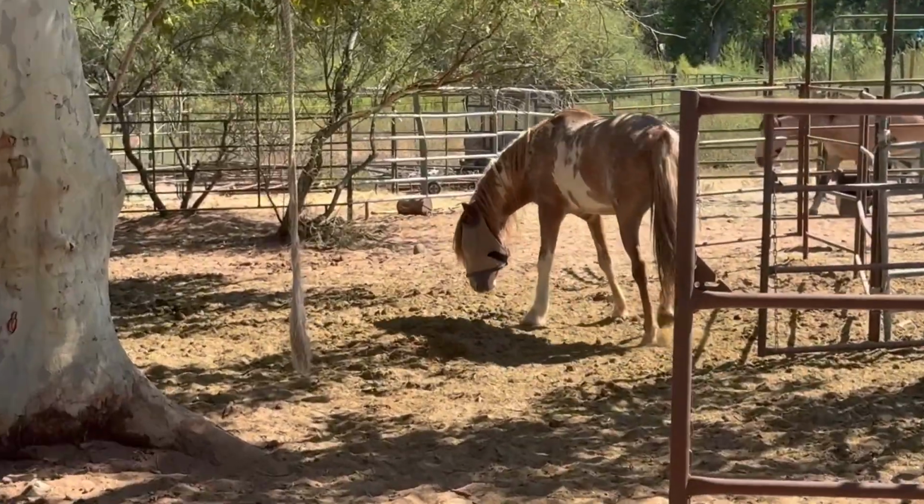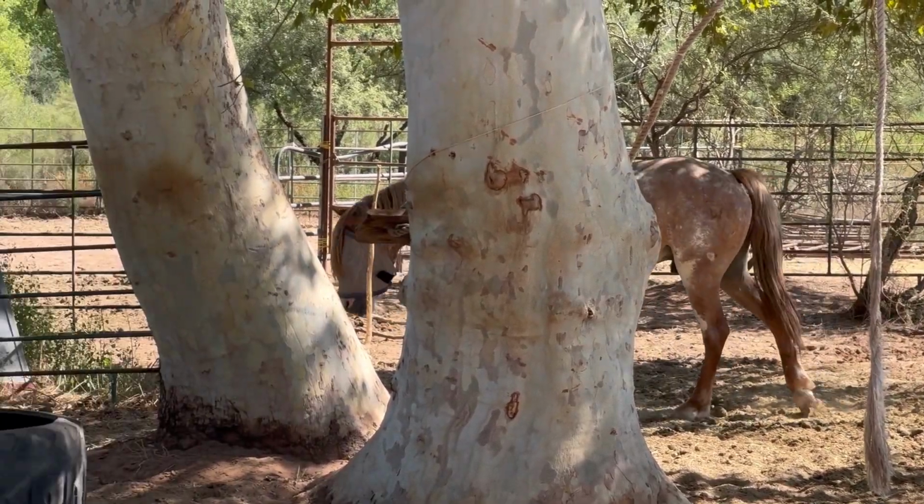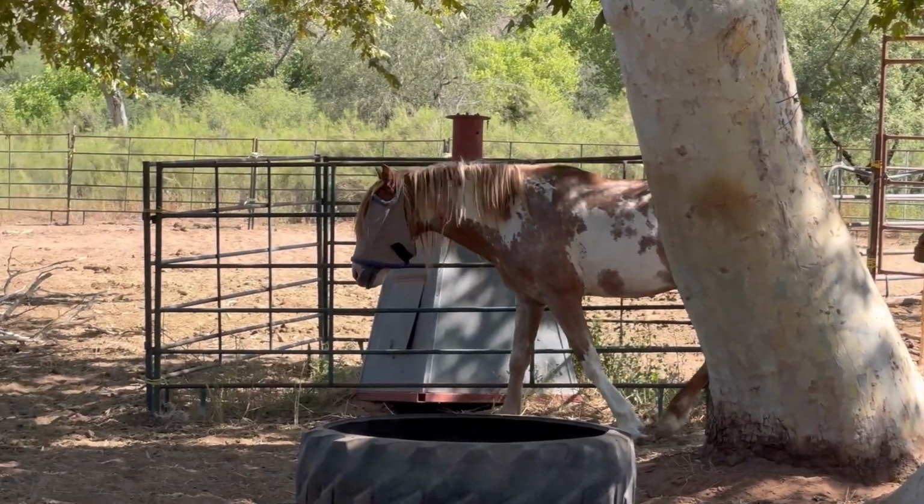So we finish off Mr. Cherokee's front hooves, and then I turn him out to go and play with his friends. Hopefully in the next few weeks, I will get him more confident handling his hinds, and then we will trim those as well.